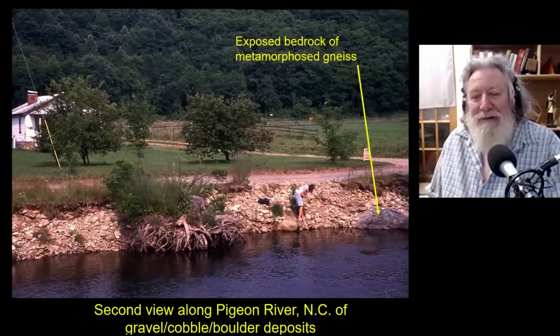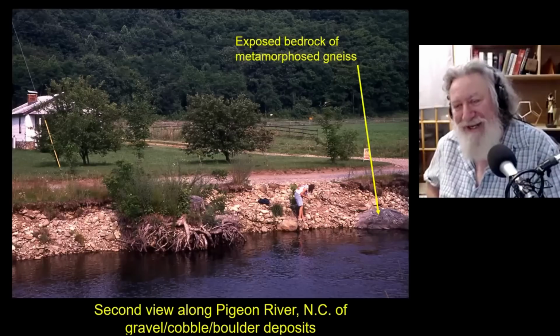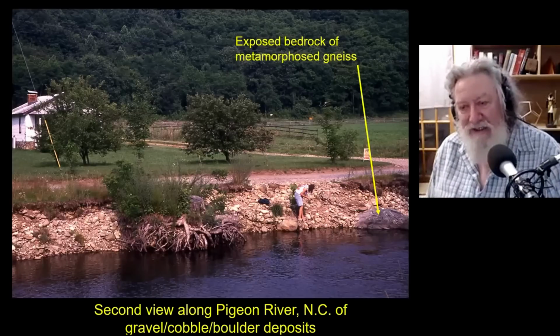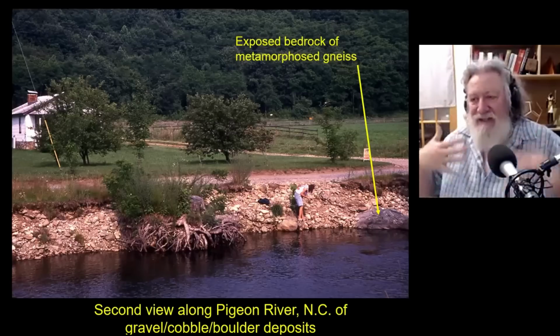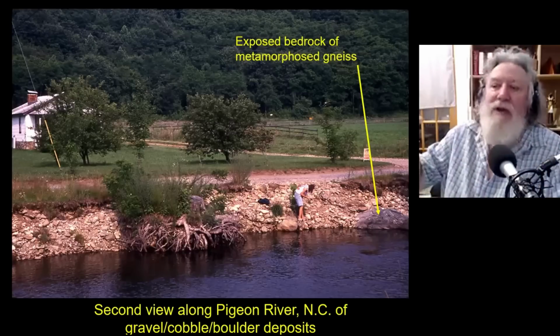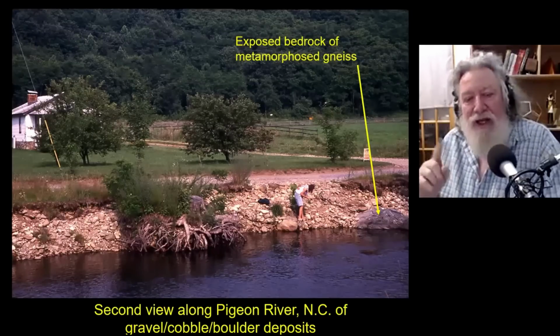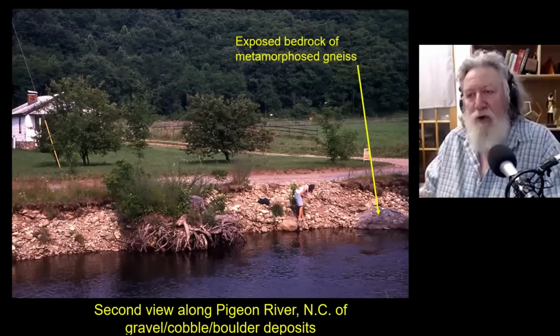Nice. So right there, you see that arrow that's pointing? That's a metamorphosed gneiss, and that is the bedrock, right? So you've got this layer, just like Mike said. You had to have a scoured surface first that exposed the bedrock, and then you had to have the deposition of the cobble, boulder, gravel layer. And then you have topsoil forming on that.